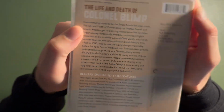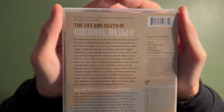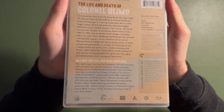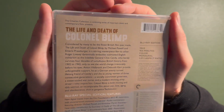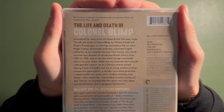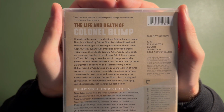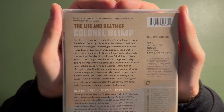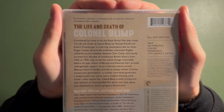Okay, so let's read the actual synopsis on the back and later go on to the special features. The Criterion Collection, a continuing series of important classic and contemporary films, presents The Life and Death of Colonel Blimp.